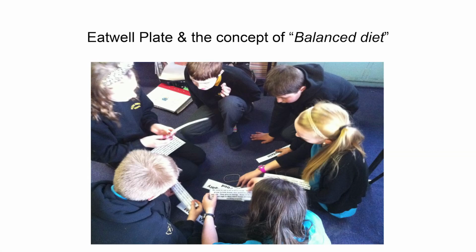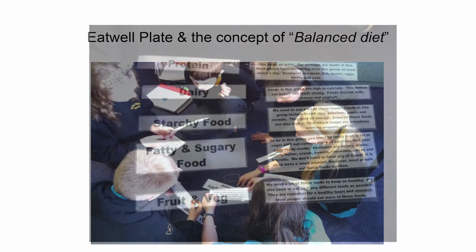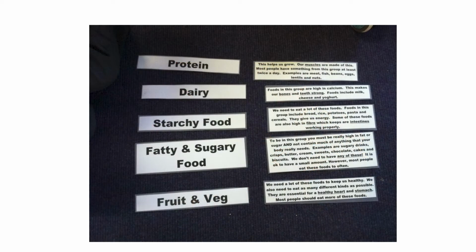As children get older, it's important for them to understand about different food groups and why it is that we need a varied diet. And here's some pupils from Hilton Primary School in Inverness doing exactly that. You can see them organising the descriptions of each food group against what each of those food groups do for us.